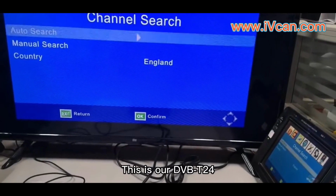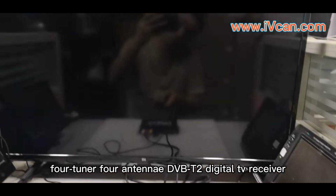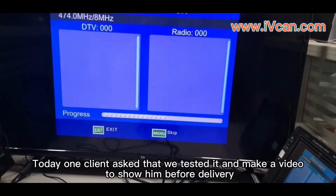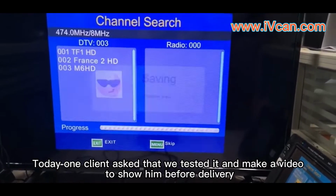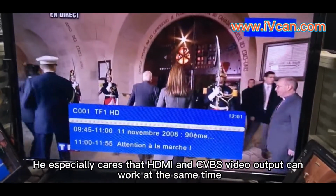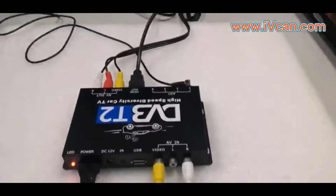This is our DVB-T2 digital TV receiver for antennae. Today one client asked that we test it and make a video to show him before delivery. He especially cares that HDMI and CVBS video output can work at the same time.